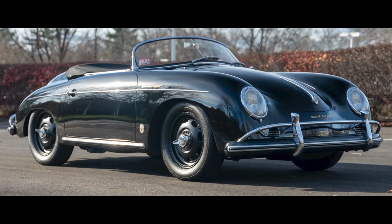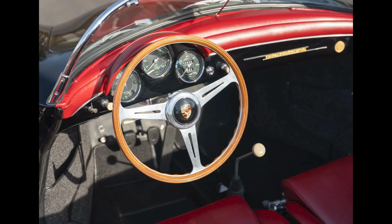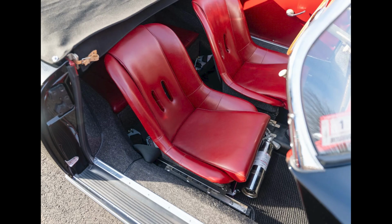A black over red 2.2-liter powered 1957 356A Speedster, 5-speed, sold for $590,000. I'm a little surprised about this sale.